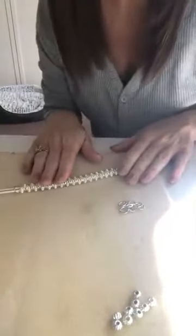Perfect. So you could make them look very high street and designer as well.